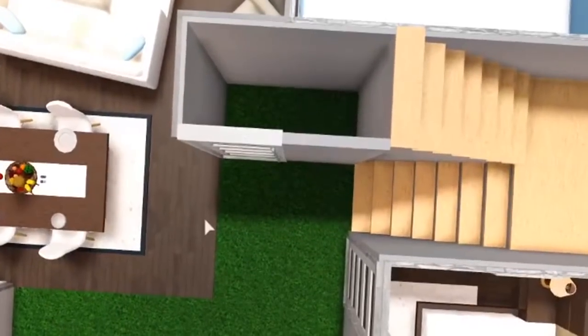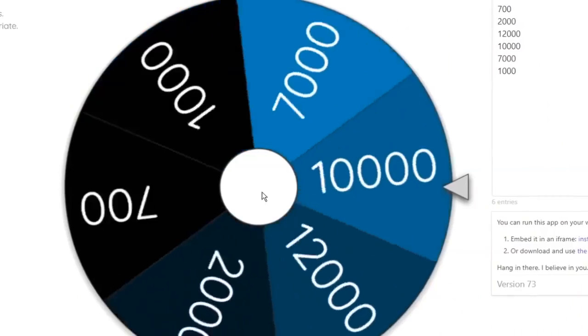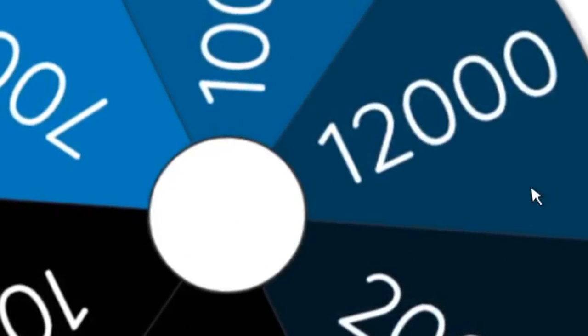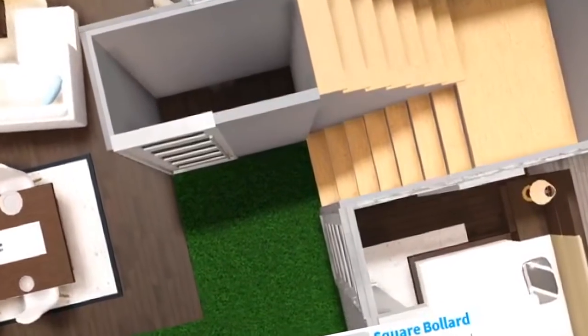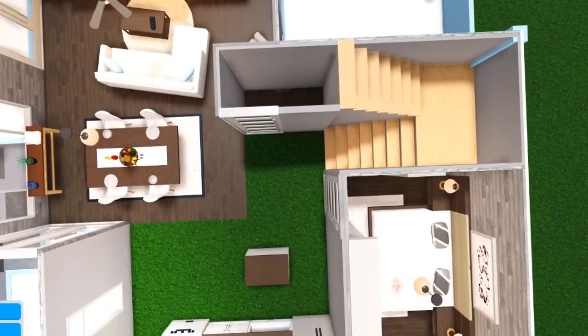Let's do this half bathroom right here. How much money are we allowed to spend in this half bathroom? Please be 700. Please be 700 or 2,000. I don't need anything. Yes! No! No! 12. What do you want me to spend in this half bathroom? I wasn't expecting to spend a lot of money in this room. It's not worth it, but I have to, I guess. The mystery wheel decided that I must.